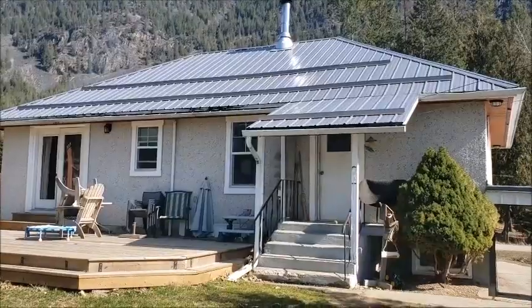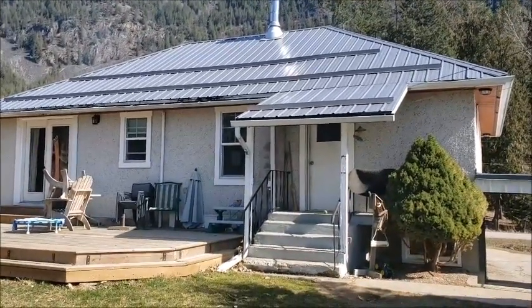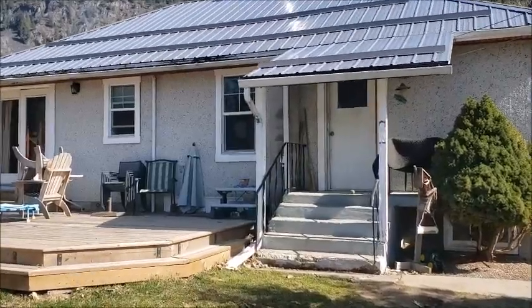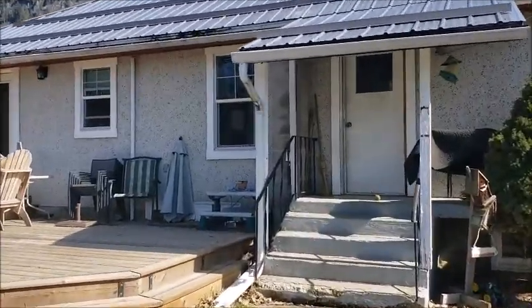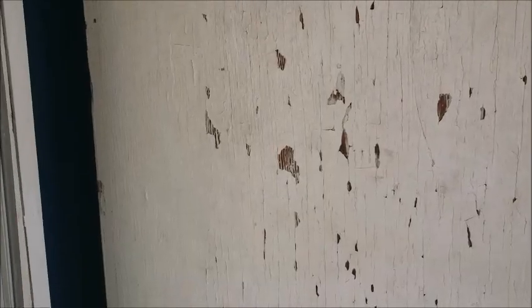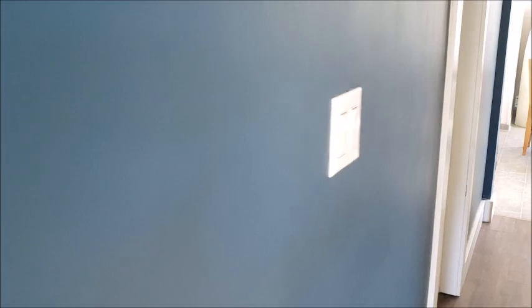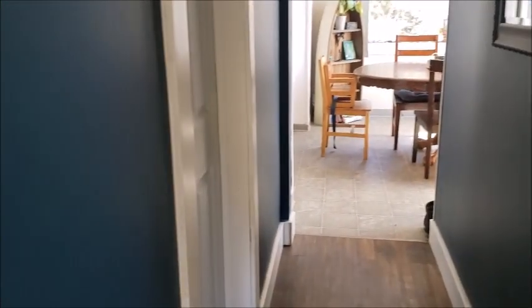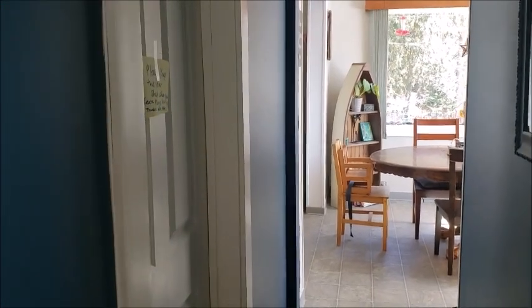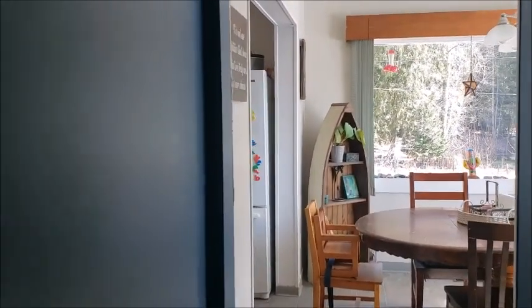Okay, let's go take a look inside this house. So the metal roof was done about 10 years ago. The back deck was 2021, so it was just done a few years ago. And yeah, let's go take a look. So this is that main floor of the original house. Okay, there we go. Let's start with the dining kitchen area.